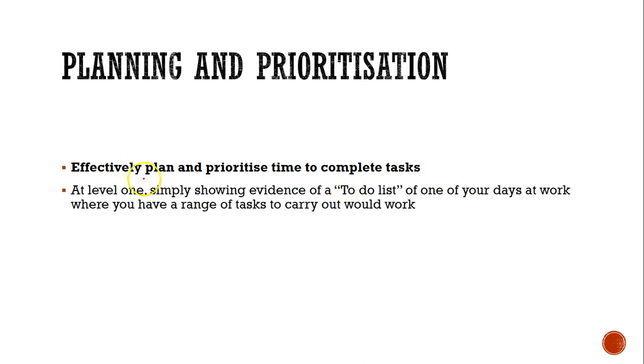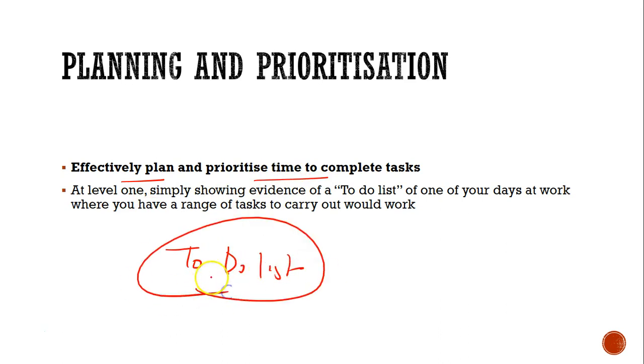And then I put here effectively, this is the next one. Planning, this is the fourth one. Planning and prioritization. Effectively planning and prioritizing your time to complete tasks. So at level 1, put together a little to-do list for the day or for the week or whatever, and just have a list of the range of tasks that you have to carry out.